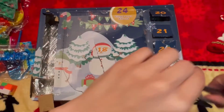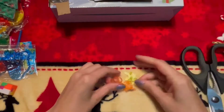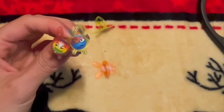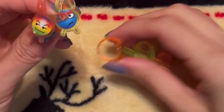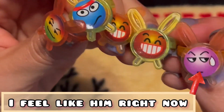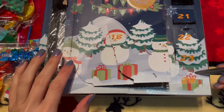Really cool. All right, our last two boxes. So 23 it is. Okay, so you can't tell me these are fidget toys. I don't believe these would be labeled as fidget toys. Not in the slightest, least little bit. I mean, they're rings. And I guess they're supposed to be like emoji bunny rings. For some reason, we got two of him, so. But okay, now for our very last box.